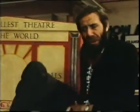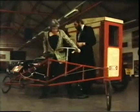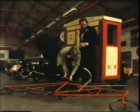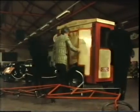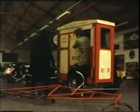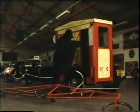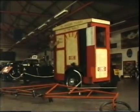Sorry, Dennis, it just won't do. It won't fit in the bicycle shed. Right, that's it. I've had enough. I can't take any more. I'm going home. You're going home. I'm getting in here. And I suppose you want a lift as well, don't you? Right, get in. Get in there and close the door behind you.